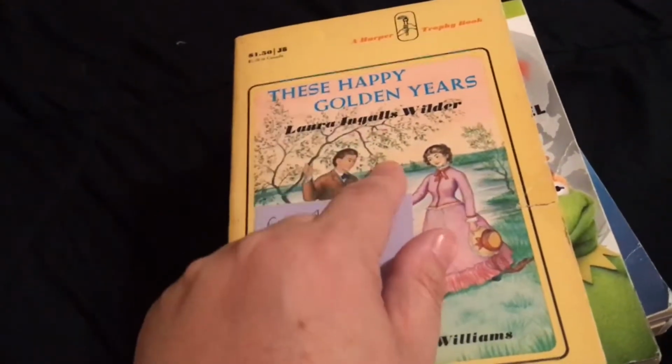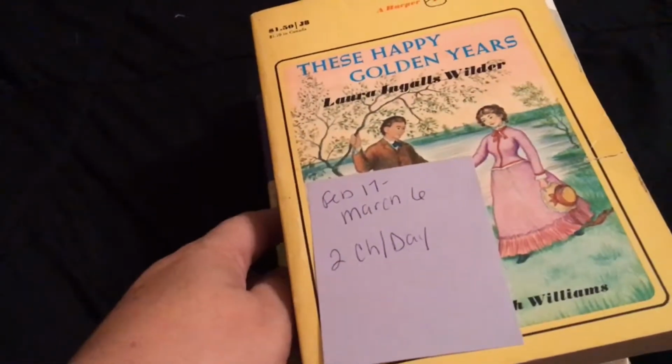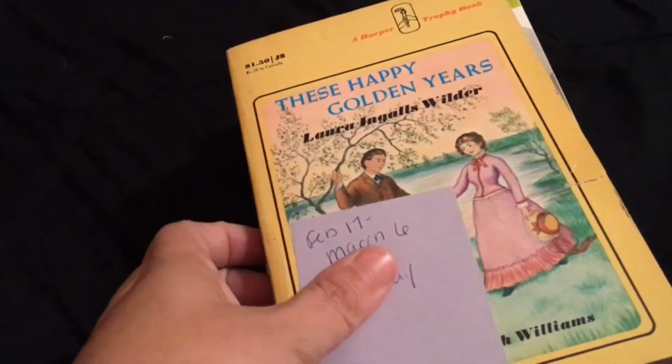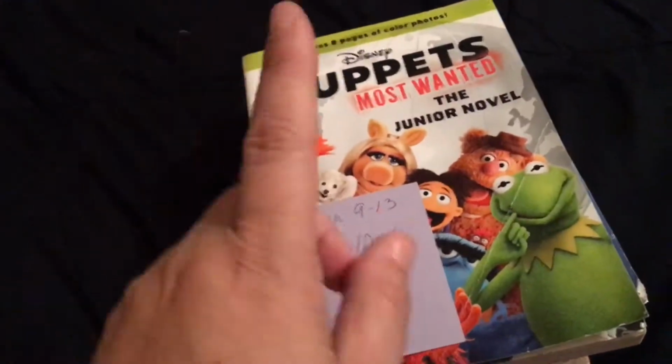I think when we're done with this series, probably next spring, or between this one and the very last one, which is the first 4 years, we're gonna go see one of her houses that's closer by. It's like 2 hours away from here.